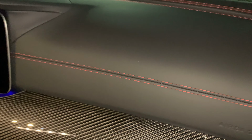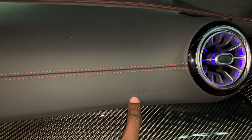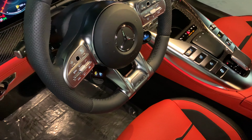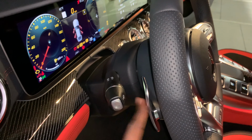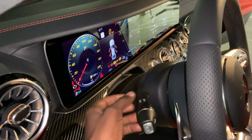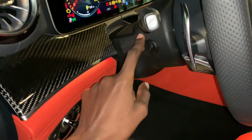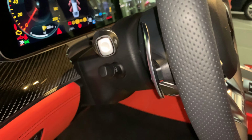Up here, leather wrap dash, which has the red contrast stitching. We have airbag systems right here, and that flows all the way to the other side. Paddle shifters right here, your downshift, and your upshift is on the other side. The controls here are good quality. Does not feel like cheap plastic at all. And this knob right here lowers your steering wheel as well if you're too tall.